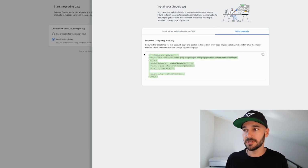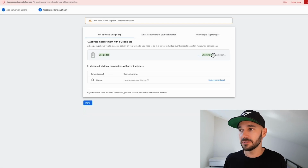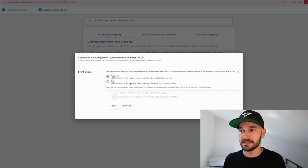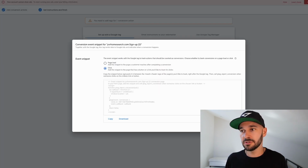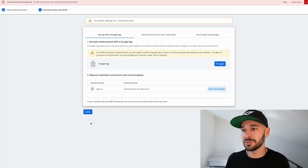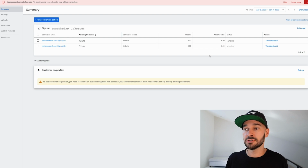What you want to do is send this code to your web provider. We'll just go discard, but it will verify that if you do that right away, but you're not going to do that right away. Then you're going to get the event snippet, and it's going to be click or page load, but you actually want page load, because that's how a lot of them do it. They load a specific page that triggers back that data. It's all very technical stuff, but that's really how you do it: you set up your conversion action like so, and then you'll have that action in here, and it should start tracking.